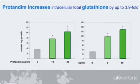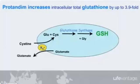This paper also showed that glutathione is dramatically increased, nearly 4-fold, by treating cells with Protandim. And it's not because Protandim contains the precursors you need to make glutathione. It doesn't. How's it working? It's causing the enzymes that make glutathione to be produced. That's the part that's rate limiting. The mechanisms are very different.